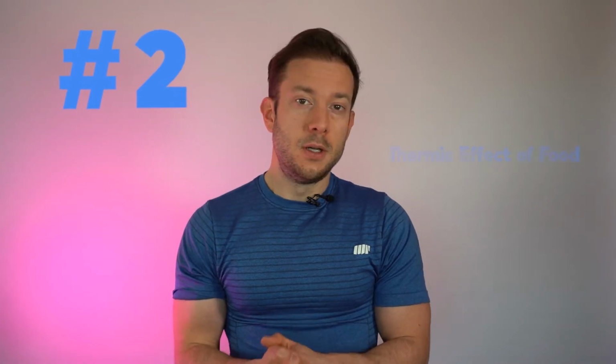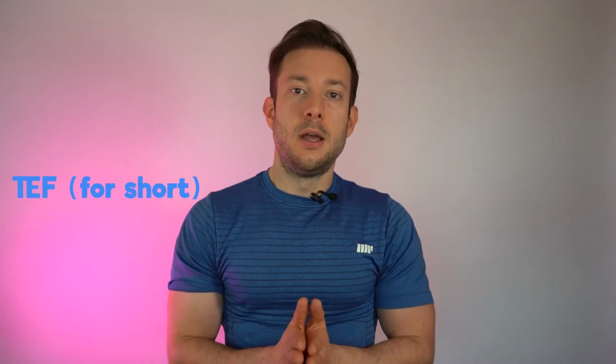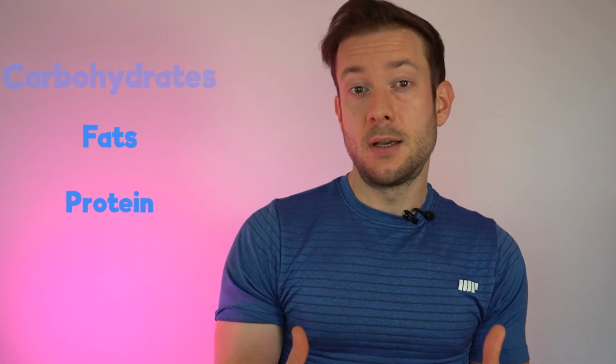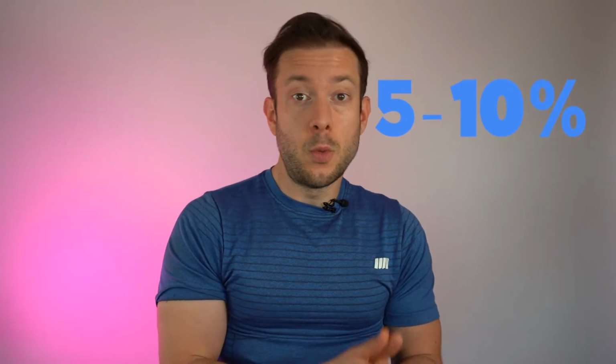So the next thing is thermic effect of food. So we call that TEF, thermic effect of food for short. And so when you consume foods, so the basic macronutrients are carbohydrates, fats, and proteins, your body takes a certain amount of this energy to actually digest it. And it's different for fats, different for carbs, different for proteins. So fats have a thermic effect of around 5%, carbohydrates sort of 5 to 10%, and proteins 20 to 30%.